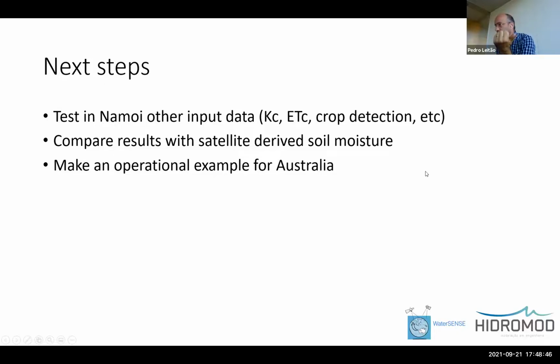Then, compare results with satellite-derived soil moisture, the kind of soil moisture that Willem showed to us, and make some operational examples for Australia. Right now we have some examples running already, and we are producing everyday soil moisture estimations using our model. So the operational system is working, but we still have to validate and improve the data, and this is what we have been doing. As soon as we have reasonable results, we are ready to put this to work for some clients that could have interest in this type of results.